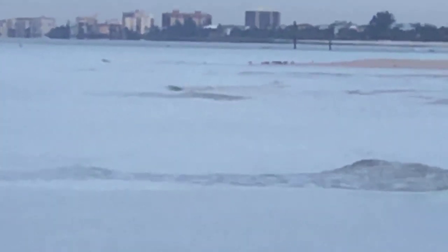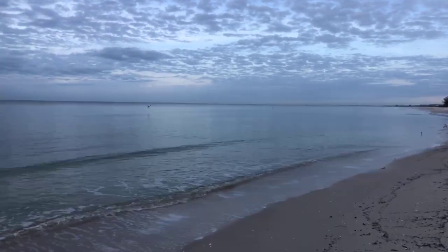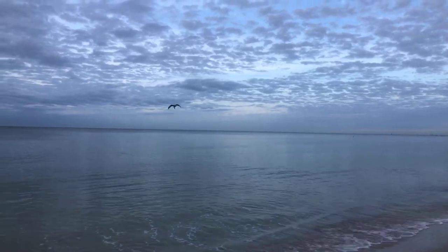Wow. Dang it. It's flying out over the water. Hang on, I lost it. Hang on. Here he comes in. He's flying back in. He's got a huge fish. It's gonna come right over me.